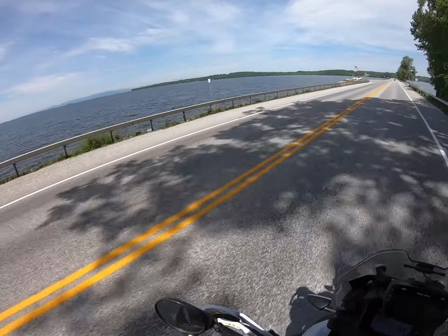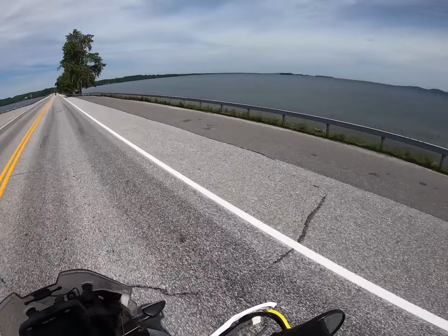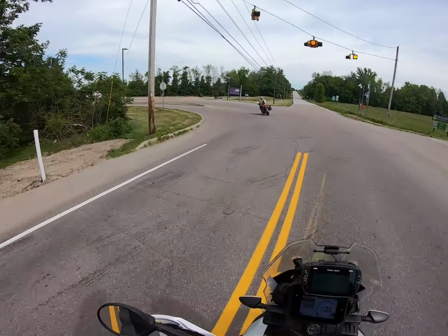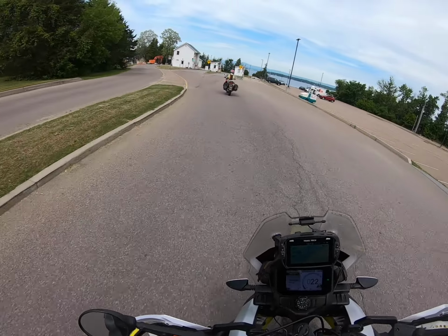So this is Lake Champlain, which is on the border between Vermont and New York. We were hoping to take a ferry across the middle, but that ferry has not been in operation since 2022, so we took the northern ferry.